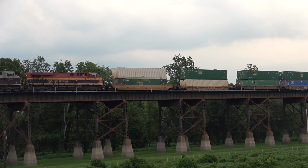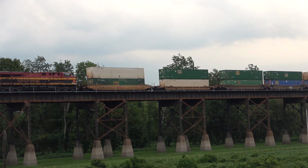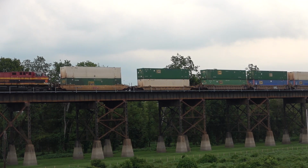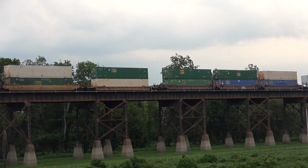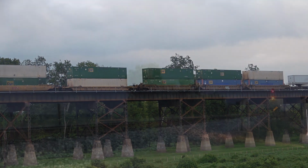IATDA would stop on the main line to allow KCS manifest M-SHAR to take the siding between Delta and Mound, Louisiana. The sun was coming down and the storm front can be seen in the distance putting on a show of lightning.